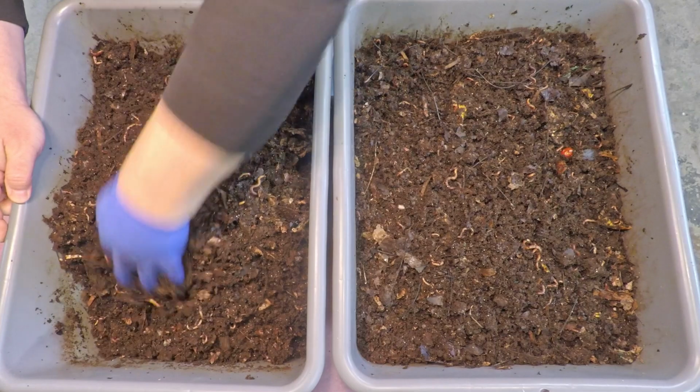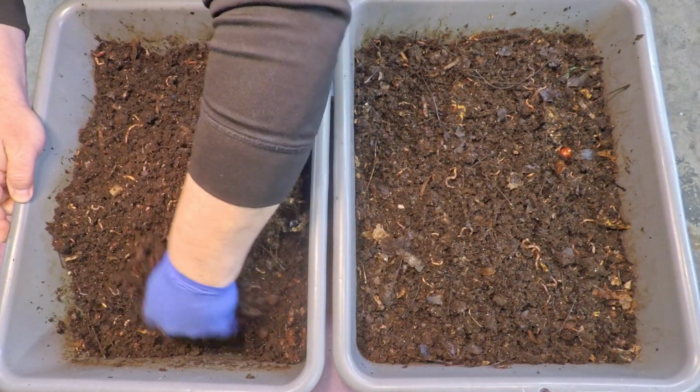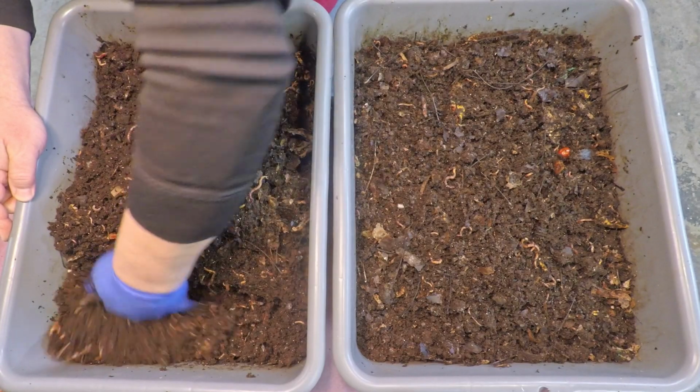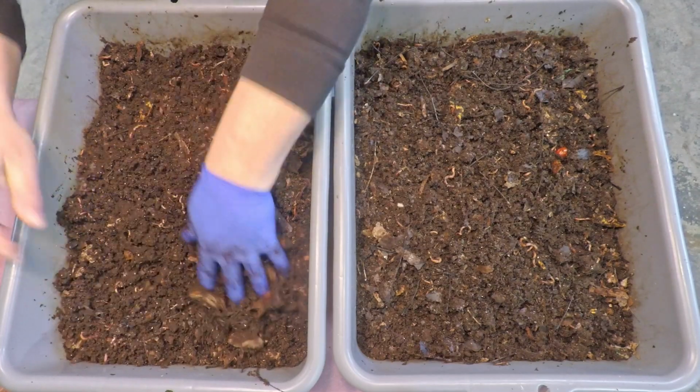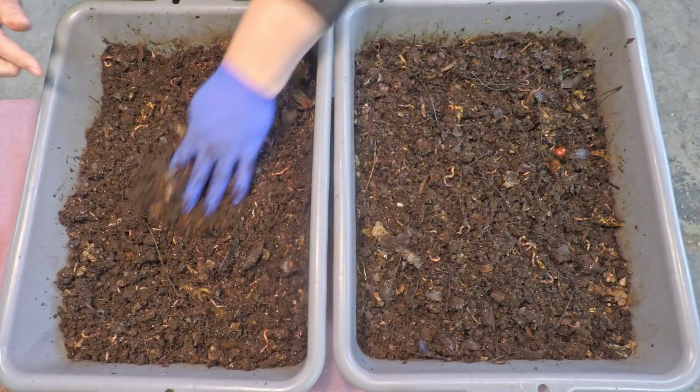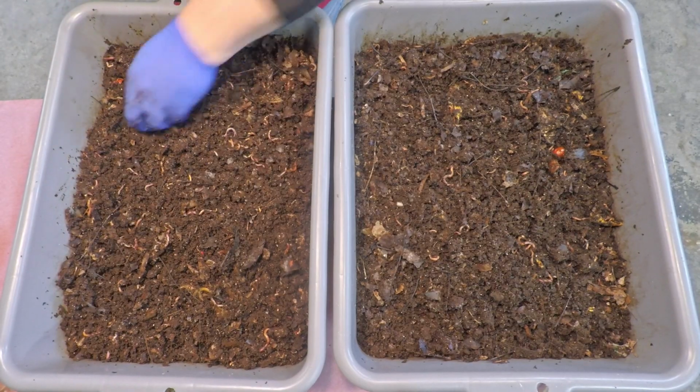Yeah, lots of castings piling up everywhere. I'm glad to see that the moisture level in both bins is really nice. The bubble wrap's doing a fine job keeping the moisture in, not letting it evaporate away. So I think that's that.